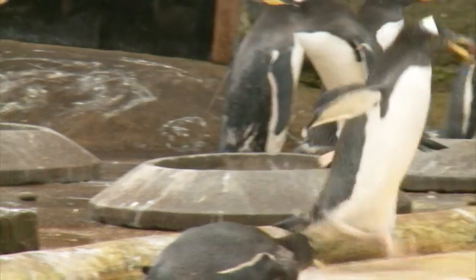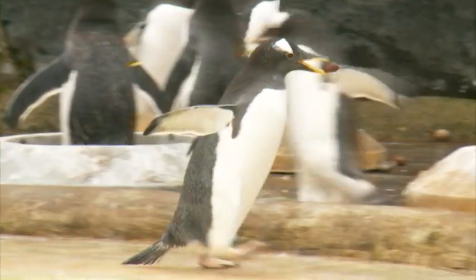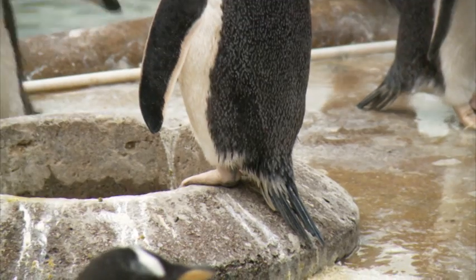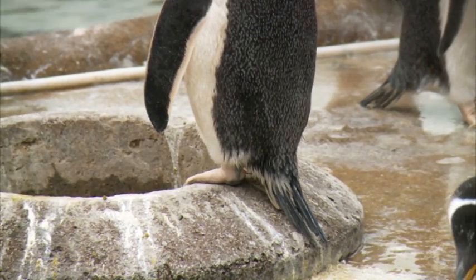We tend to leave them to it, but a lot of fights do break out. They are fairly laid back animals normally, but when it comes to their nests and protecting their nests, they can get really serious about it, and a lot of fights break out, especially when they're pebble stealing.